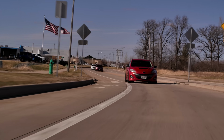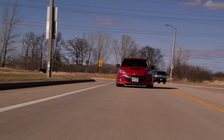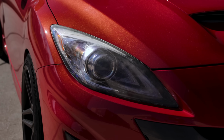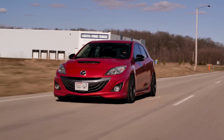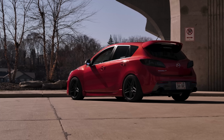Gen 1 suffered from some issues. A lot of that had to do with heat soak, some VVT stuff. You had the turbo seals go out pretty regularly on the cars because they got pretty warm. They had some reliability issues in the long run because they were really trying to produce as much power in this tiny little 4-cylinder turbo as possible. That was in the first gen. Then the second gen came out, which is this one. This is one of the freshest, one of the best versions of a Mazda Speed 3 that you can actually get, this one, 2013 Mazda Speed 3, 6-speed manual.